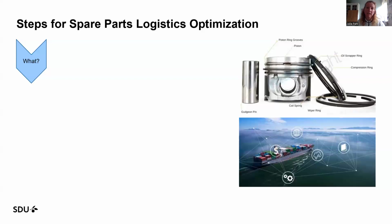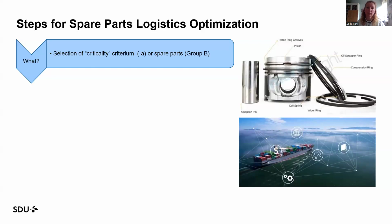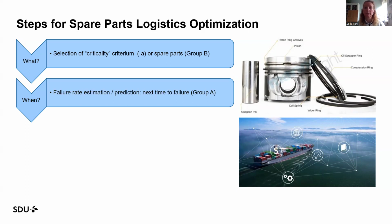This is very expensive. So to do spare parts logistics optimization, we first need to look at the what. And that means that we need to determine and select a criterion that allows us to call a spare part critical for the operation of a ship. The when is done by the second group within the project. The when should be ideally determined by the first group that looks into failure rate estimation and prediction, because then we can have the estimated time of next failure of a certain part, and then have some more time to allocate the spare part to the best place where the ship will need maintenance operation or can pick it up, simply speaking.